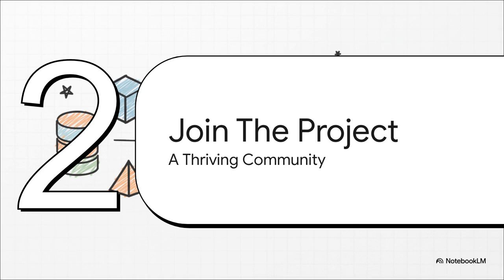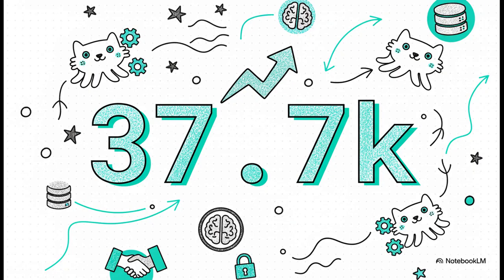Now, an idea this big needs a seriously strong community to make it happen. And honestly, MindsDB's open source story is incredibly impressive. This really isn't just a product. You get the sense that it's more like a movement. Just look at the numbers. On GitHub, the project has racked up over 37,000 stars. In the open source world, that is a huge signal of trust and excitement from developers. It just shows that people really believe in this vision.